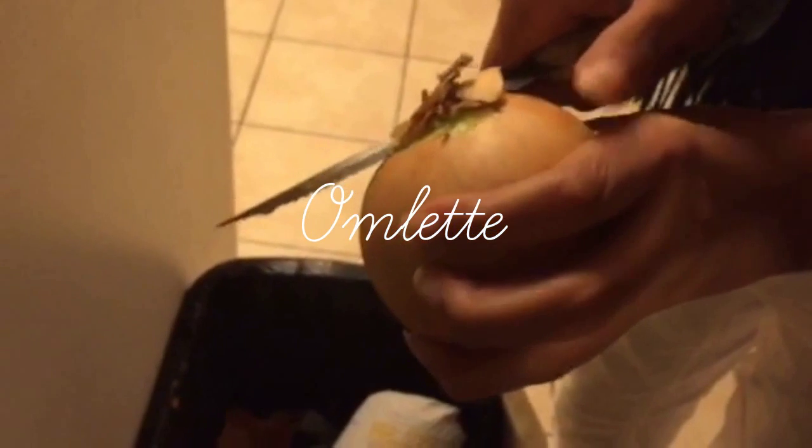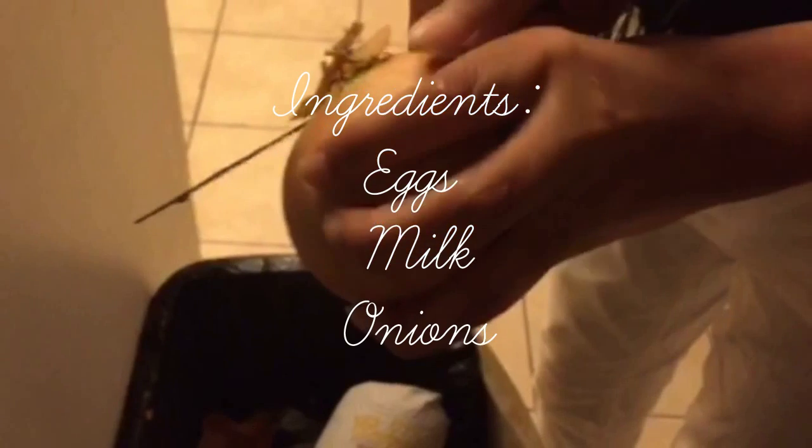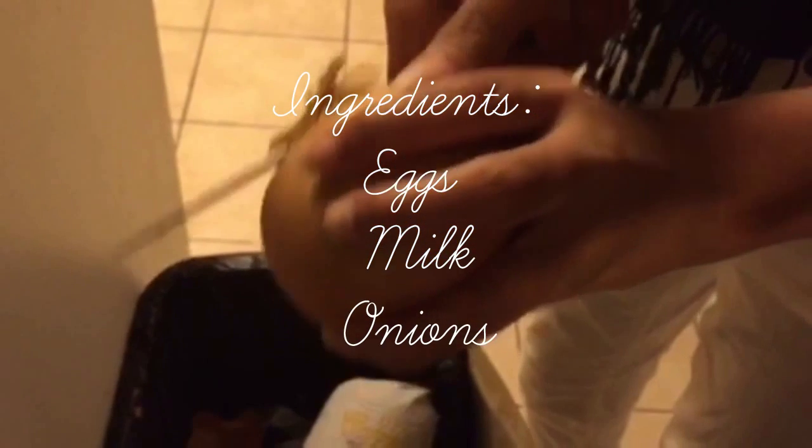Omelet consists of potassium, calcium, vitamin D, vitamin B12, and protein. The meal as a whole helps strengthen your bones and heart and even helps with giving you clearer skin.